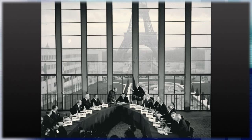A little of the background of NATO. Here's a great shot in Paris. Of course, you can see the imposing Eiffel Tower in the background. These are the member countries involved, and they are preparing the document for West Germany to sign to become a member of the NATO alliance. And this is about 1954. I believe they joined in 1955. And so this was the agreement hashed out between the representative countries that were already in the NATO alliance and the government of West Germany.